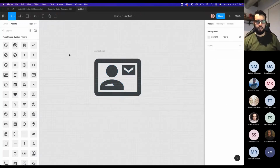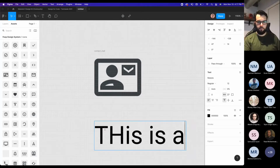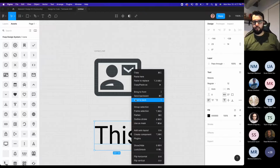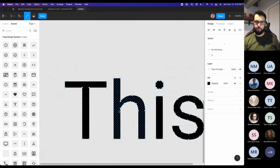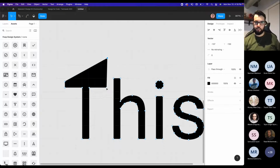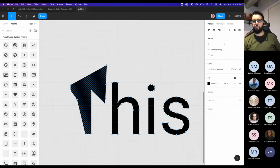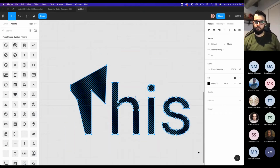Now, if I were to take something like a text, and I say this is a text, this is static. I cannot change the points of these. What I could do though is flatten it so that it becomes vector-based. That's the term, flatten. So if I flatten it, you see I have all these different points, and I could modify these points. So if I want this to be like this and like this, I have that option because now it is vector-based and it's no longer text or flat or static.